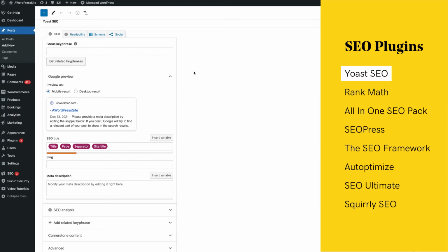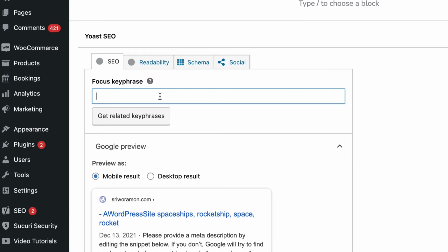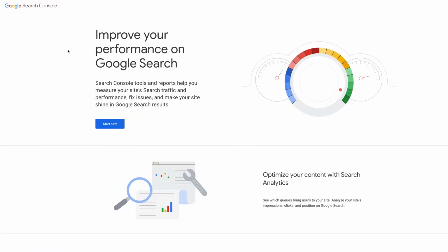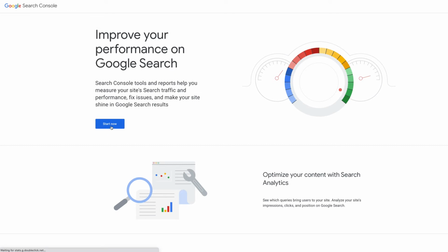A good SEO plugin for WordPress will help you implement on-page SEO, and there are several to choose from. These plugins will enable you to set SEO titles and meta descriptions, analyze your content for the focus keyword, keyword density, and suggest improvements, implement technical SEO like redirecting attachment pages and making the core WordPress software more SEO friendly, and ensure your site integrates with Google Search Console to track its performance in Google Search.